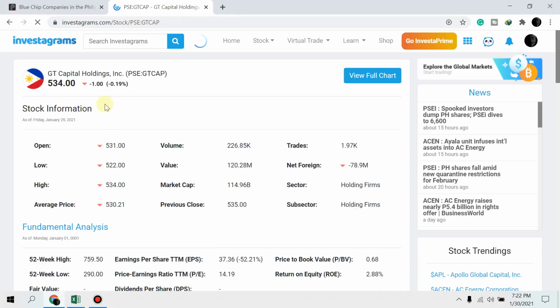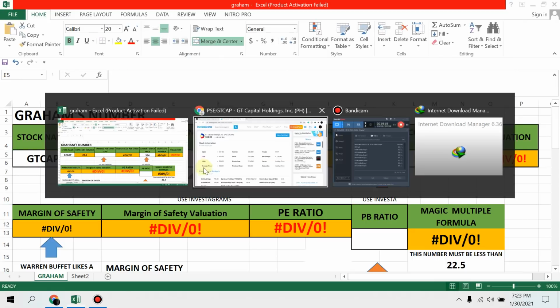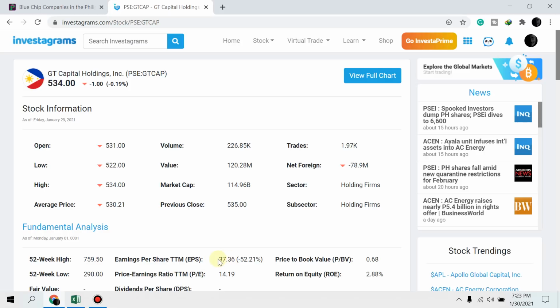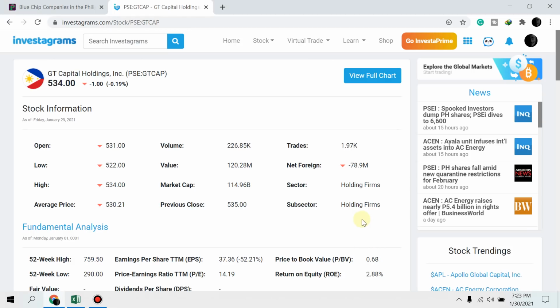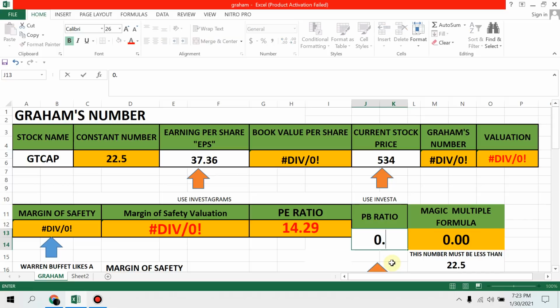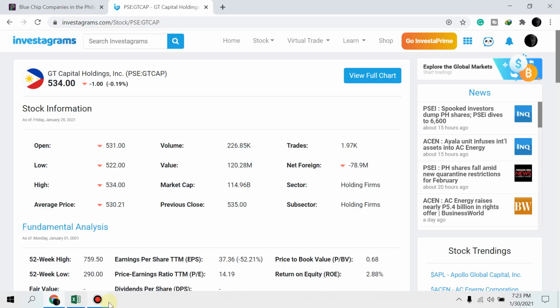So, GT Cap. So, yung price niya is 534. Tapos, EPS is ito sa baba, 37.36. Tapos, si PB ratio is 0.68. Okay, so sale po siya. Tapos, meron tayong margin of safety na 32%. Okay ito. Ayan. So, base kay Graham's number, okay siya. GT Cap. So, yung pang-anim is GT Cap.